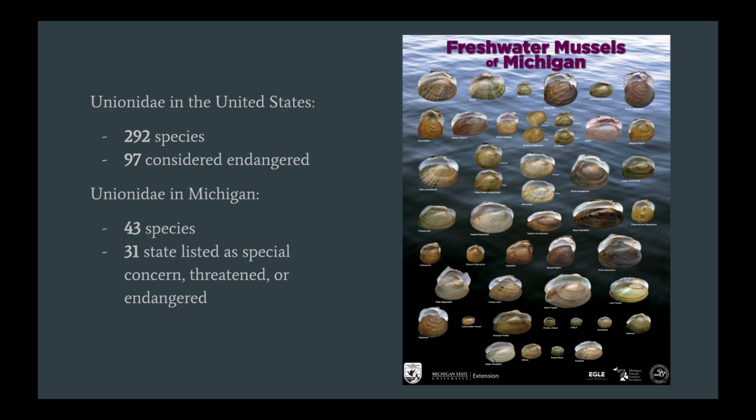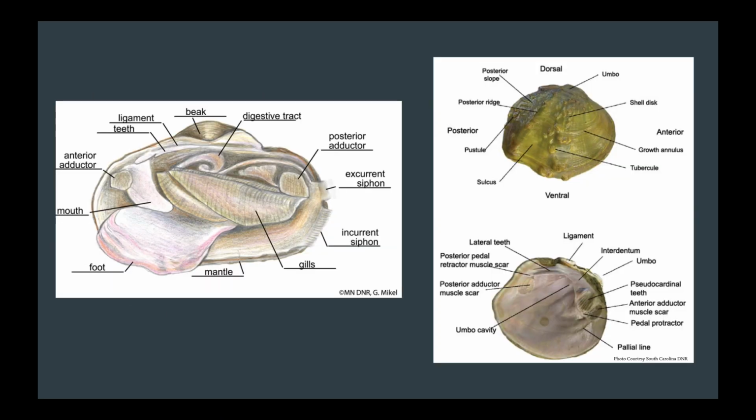While there are nearly 300 species of unionids in the United States, only 43 of those occur in Michigan. One key thing to note here is that of those 43 species, 31 are listed as either special concern, threatened, or endangered on either the state or federal level, or both. So they're pretty clearly an imperiled group, which we'll get into more later.